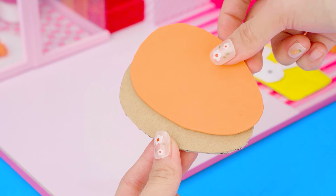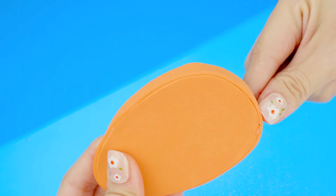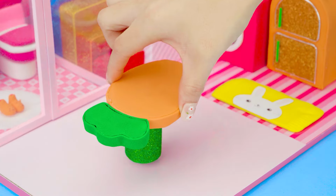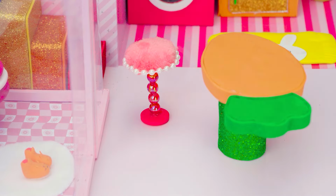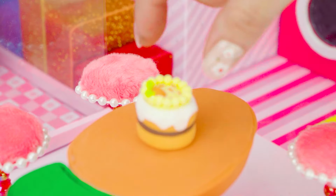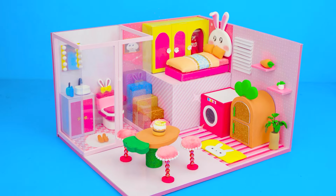Kitchen can't lack a dining table and chair, so I'm going to make it. Using Foamex to make it. This house is completed. I really like this.